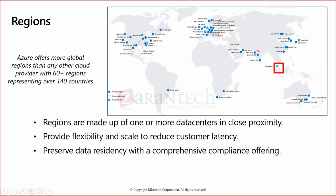Like India, we have 3 regions: Mumbai, Pune, Chennai. This is Singapore, Hong Kong. For example, if I talk about Southeast Asia region, this region has 3 data centers, 1, 2, and 3. But these all 3 data centers are in close proximity. So that is why all 3 data centers are in the Southeast Asia region.